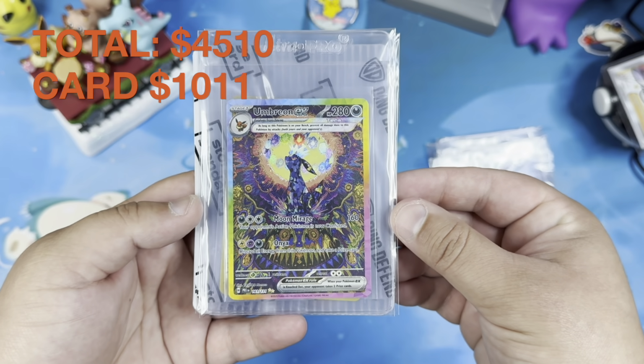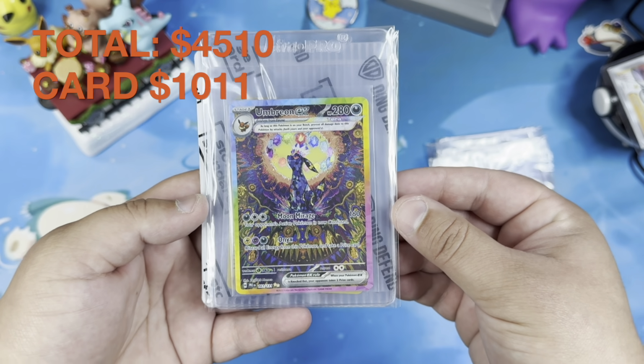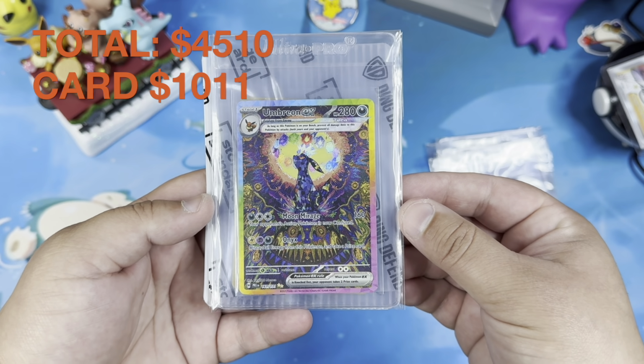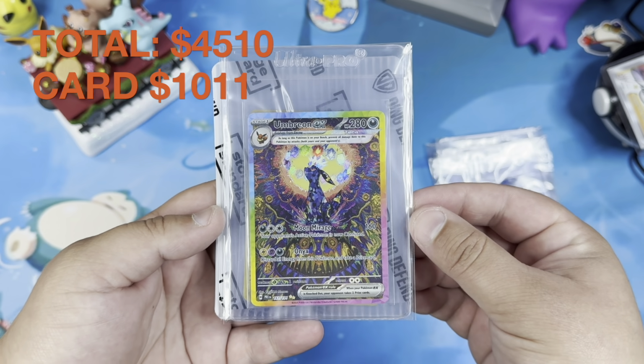Umbreon EX, it's going to be a 9. It's off-center, I know it's off-center. I'm sure it's going to be a 9, but I'm kind of throwing it in there because it's easier for me to sell a slab than it is for me to sell a raw card. Even if it does get a 9, it's still just worth it.